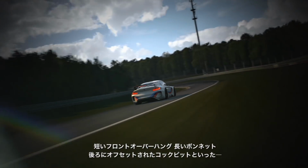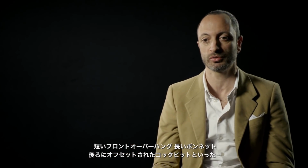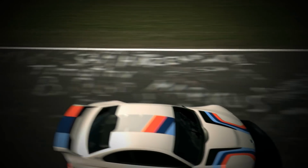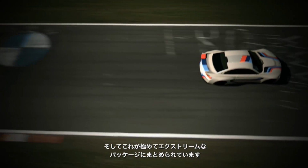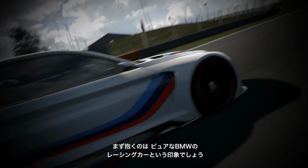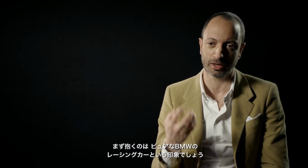I think when you look at the car, you'll see typical BMW proportions with the short front overhang, the long hood, the rearward cabin, but all of that in an extreme package, basically super low, super wide. So the first impact from this car is going to be just like pure BMW racing feeling.